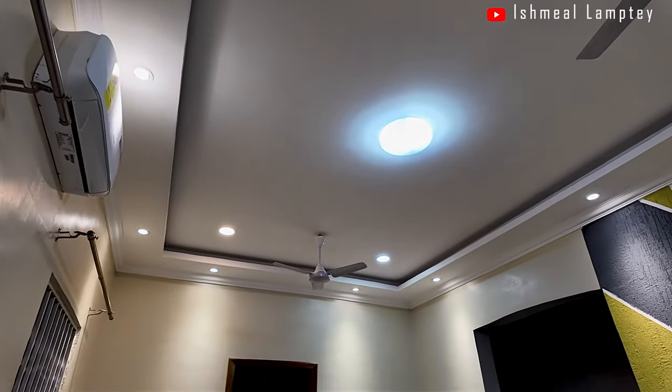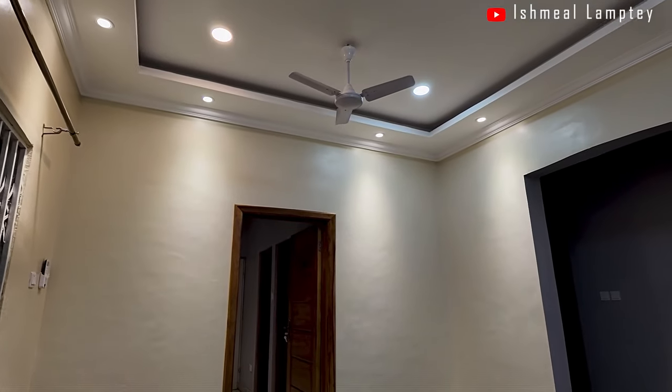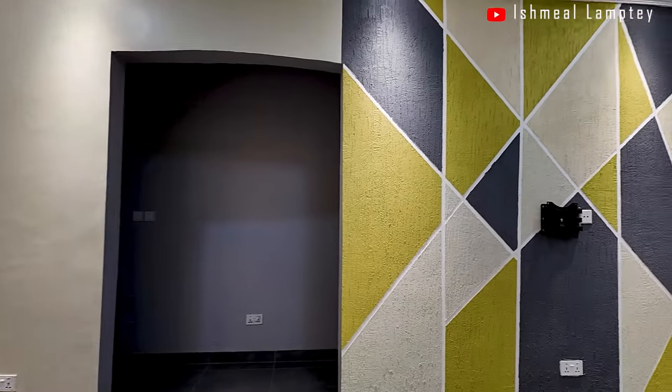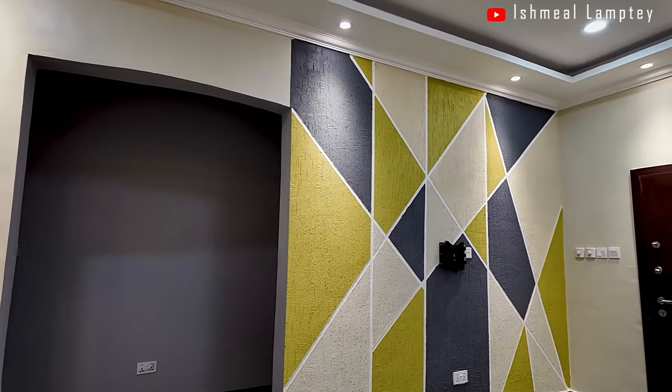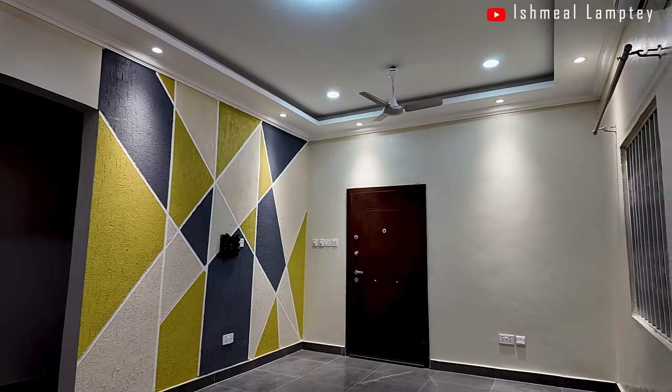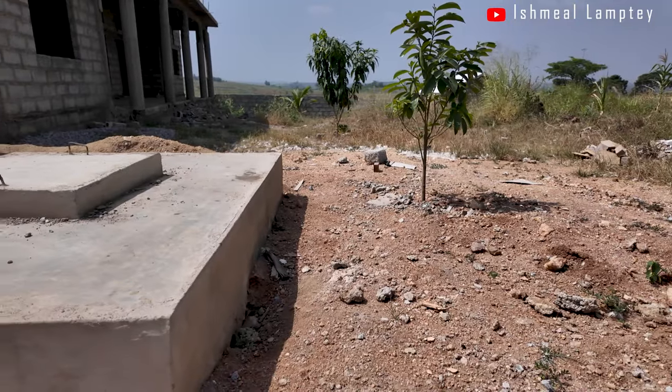The total number of fans are 5 pieces: 2 long blades, which were for the bedrooms, and 3 medium blades for the living room as well as the kitchen. So once again, the total cost for this phase was 72,946 cedis. Now let's move on to the soakaway system and the tiling.